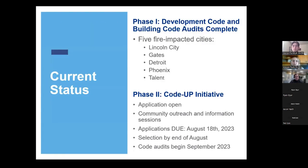So now for the current status of this program. Phase 1 has been completed, and that was where 5 fire-impacted communities participated in a sort of pilot program to have their codes audited. Those were Lincoln City, Gates, Detroit, Phoenix, and Talent. So their codes have been audited, and they're waiting to complete the full implementation process. Also, as a note, these 5 communities are directly admitted into phase 2 if they so choose. And so they will also be a part of this phase 2 CodeUp initiative.